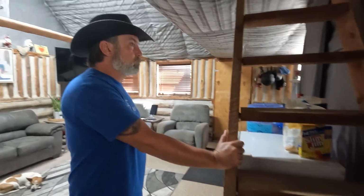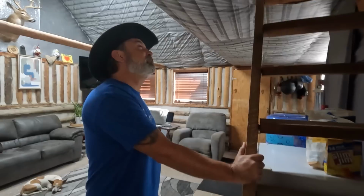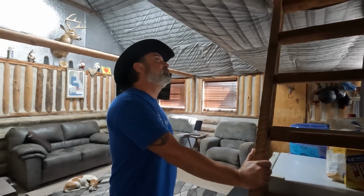Like poor Tim can't even really get up there that well because of his knee. Hey, it's better now. Yeah, he's definitely climbing better, but when he first came and stayed after his knee, he couldn't go upstairs. Oh, no. That's a thought as well.